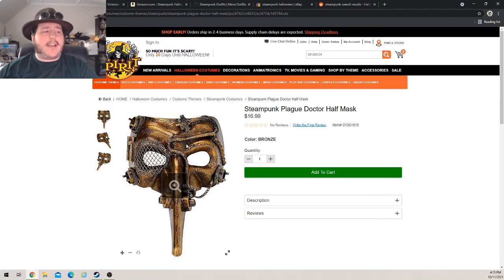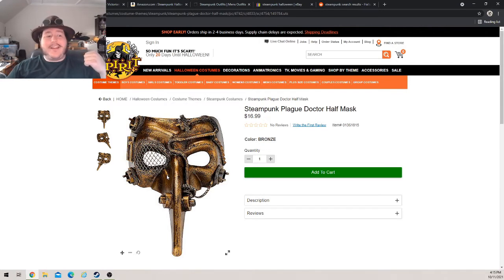Steampunk face mask like this, like a half plague doctor. I have one of these style masks from years ago. It's all black. I used it for a raven thing. I glued on feathers and stuff. So I know what this material is made out of. I will let you know that it's not worth $17. This I do not sign off on.